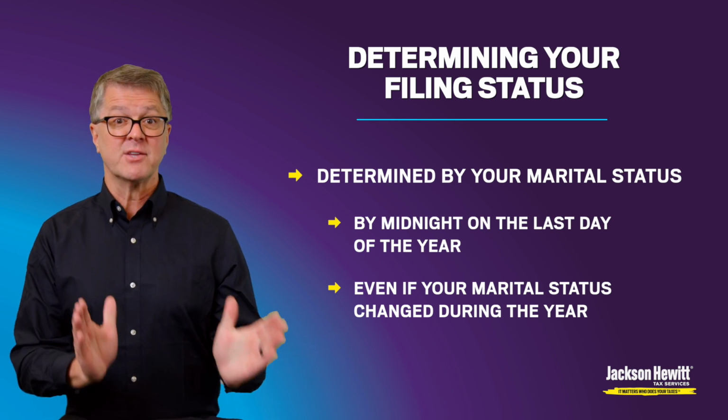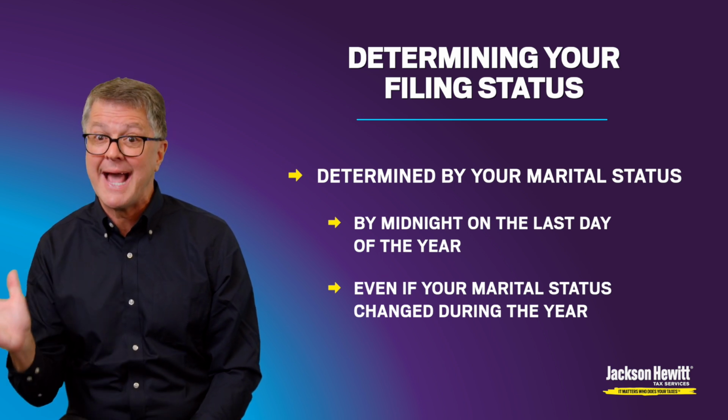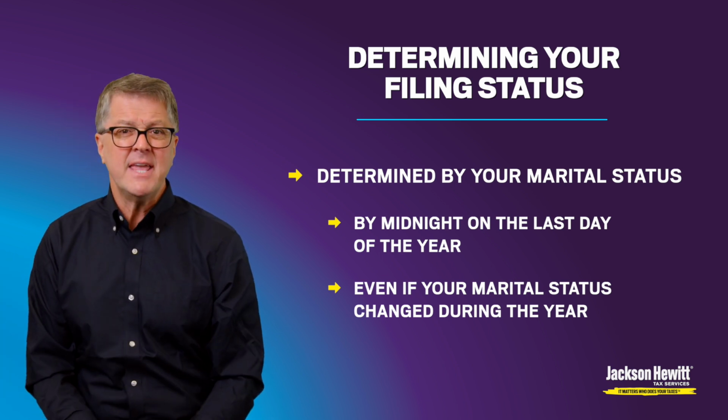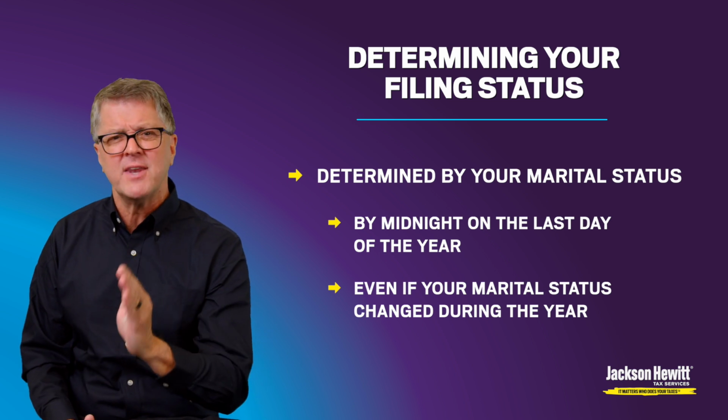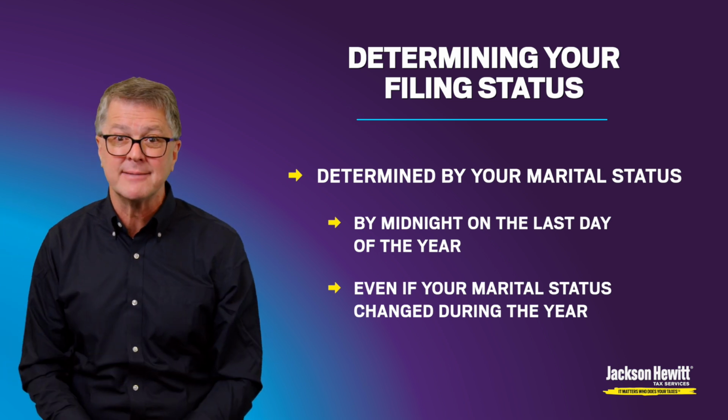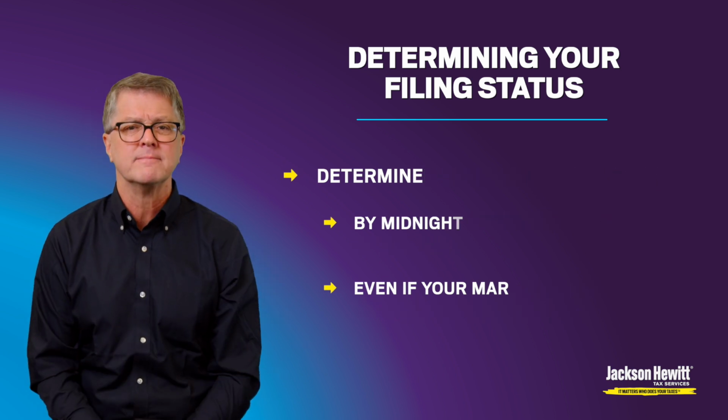That goes for those getting a divorce too. If you divorce on the last day of the year, you're single for the whole year. And even if you're married or divorced at 11:59 p.m. on December 31st, near but not past midnight, that counts for the whole year.